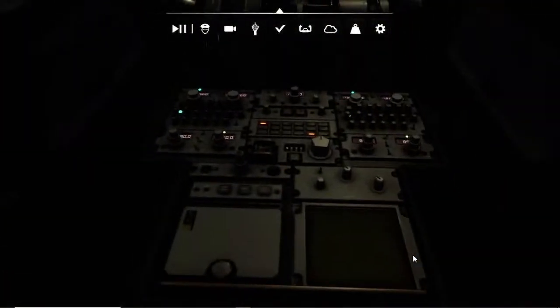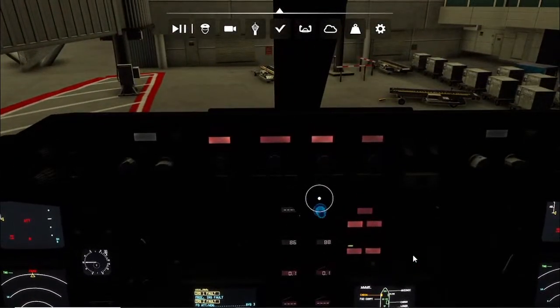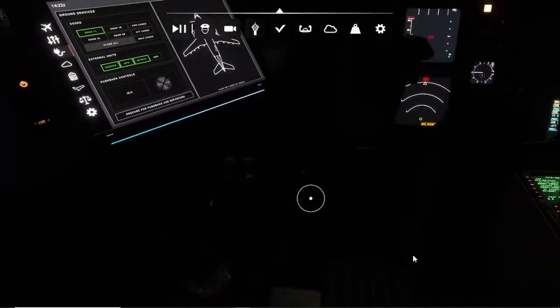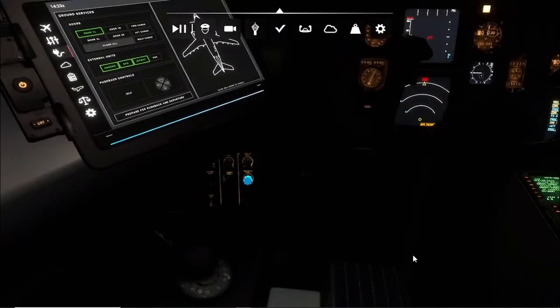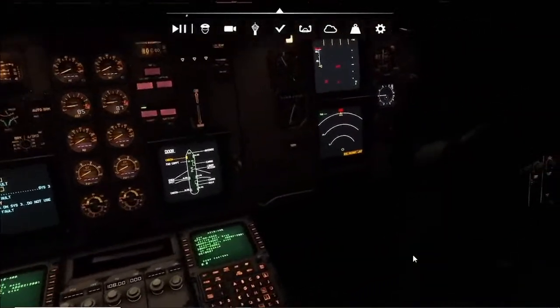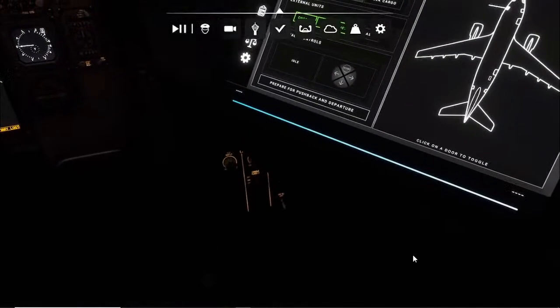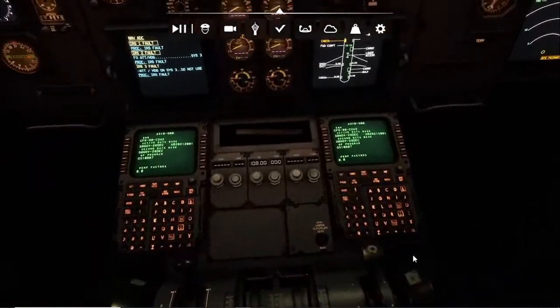Yeah, let's put some lights on. Lower lights. Above lights. Center lights. Go to El Capitan. A little bit of that. Let's turn you on. Go to flood. Come down here and we'll do the same thing for co-pilot. Very good.